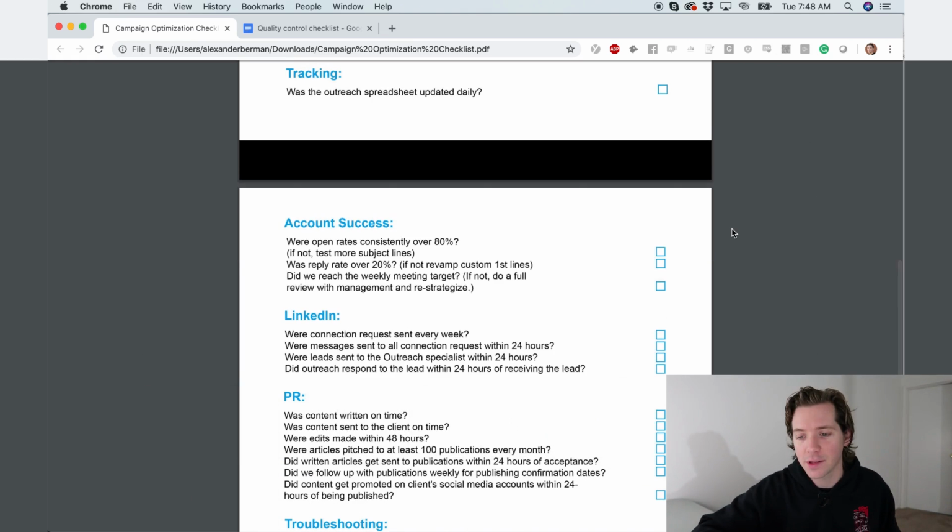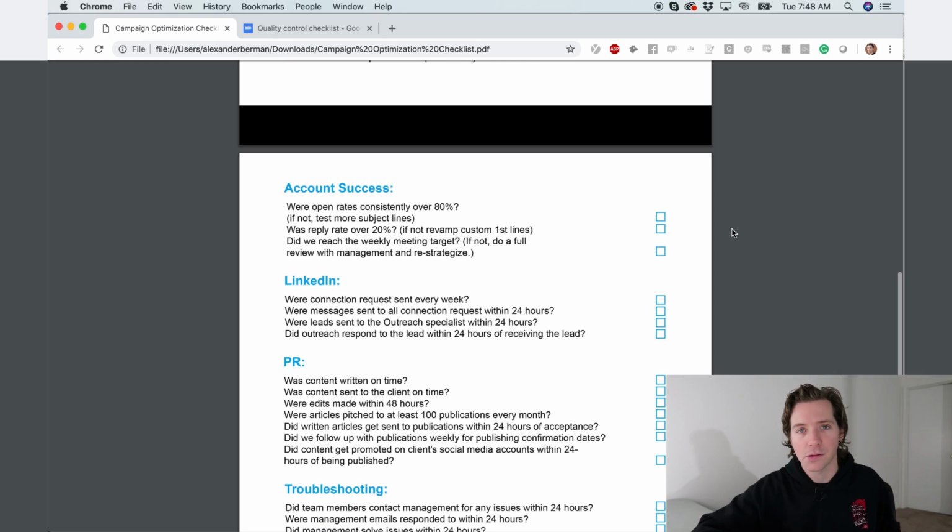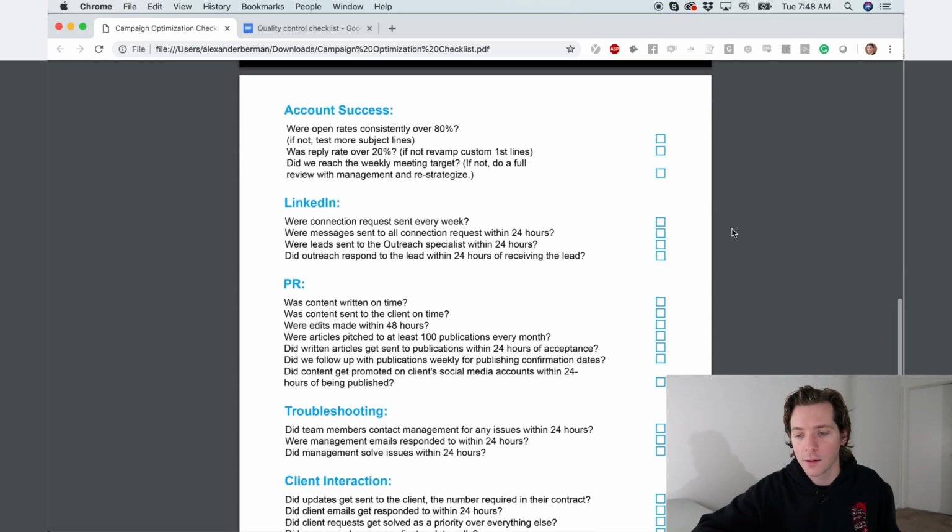And then we've got tracking. Was the outreach spreadsheet updated daily? Making sure that our managers are reporting. Your salespeople should do the same, report to you every day, or at least put it in a doc that you can check once a week.